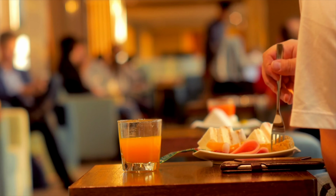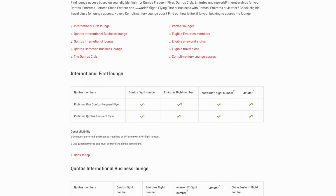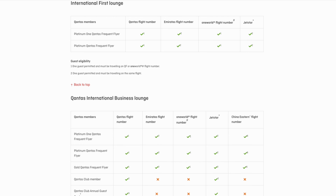Some credit cards offer you lounge access at the airport. For example, in Australia, you'll have Qantas, Virgin, or Amex Lounge in most airports. Your credit card may allow you access to these lounges, so always read the terms and conditions. Some credit cards even offer mobile phone insurance if you use their card to pay for your phone bill.